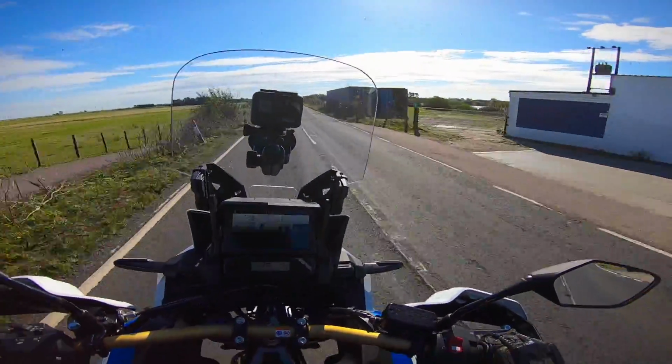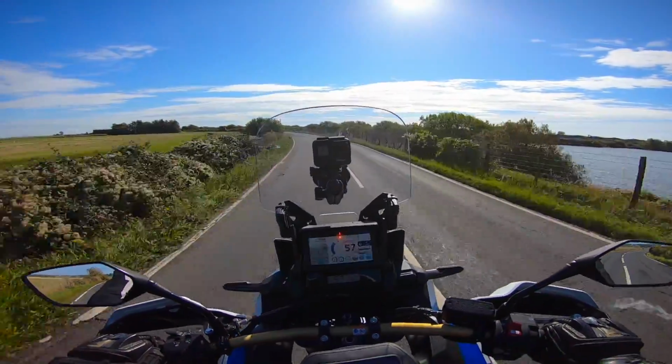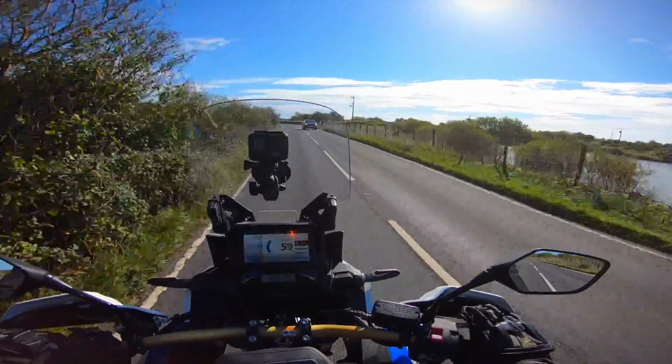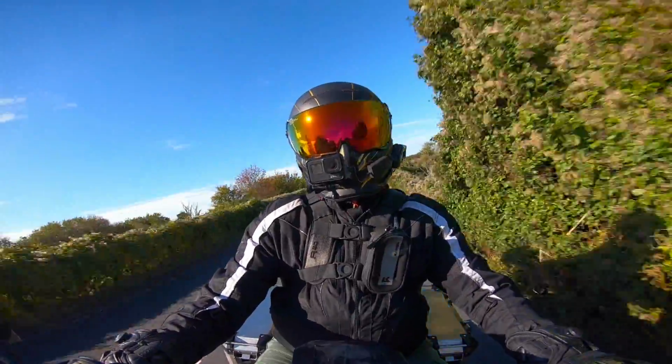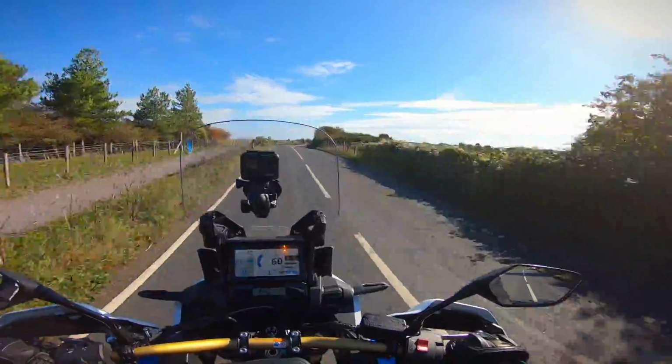I would say it feels a bit more rugged than the Triumph, and I think that's probably due to the big V-twin engine, but probably equal amounts of agility, in my mind anyway.